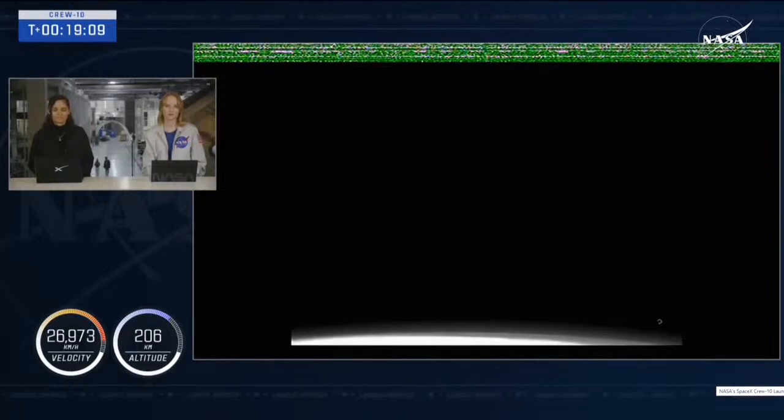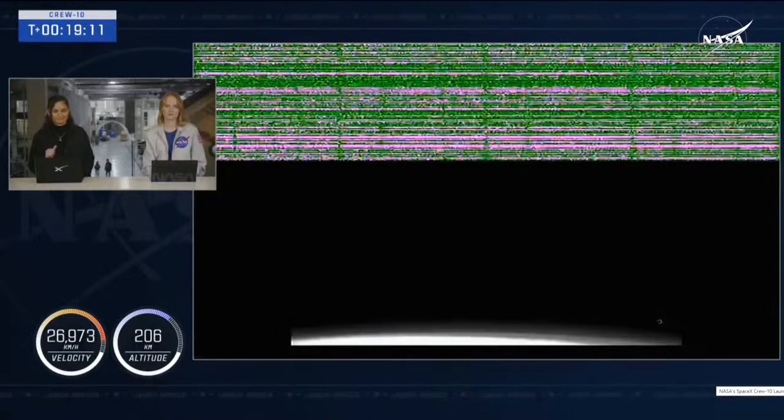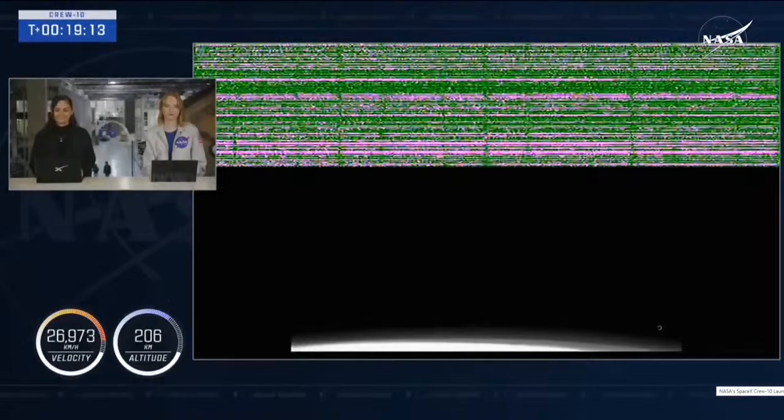Dragon SpaceX, nominal nose cone opening and forward bulkhead Draco checkouts. SpaceX Dragon copies and confirm nominal ECLSS activation and go for visors.